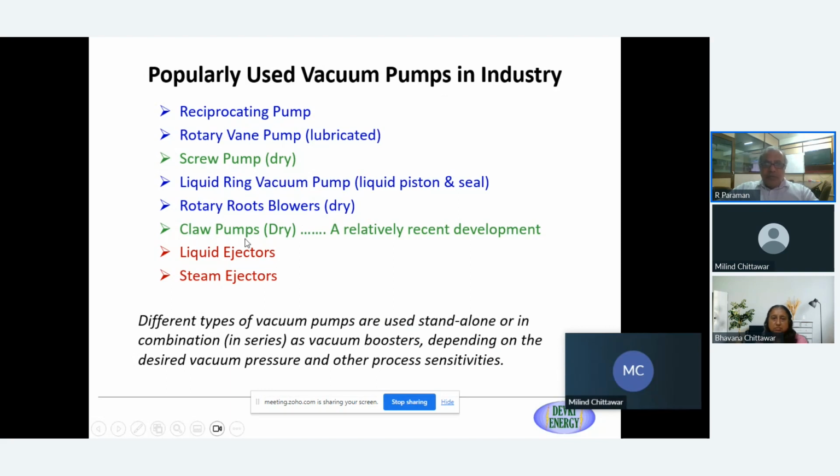Claw pumps. These are the screw pumps and the claw pumps. Okay, these are available as dry pumps without lubrication. Claw pumps have come on the scene relatively recently, in the past decade or so. Both the screw pumps and the claw pumps are today challenging most of the other kinds of vacuum pumps from the energy efficiency viewpoint.